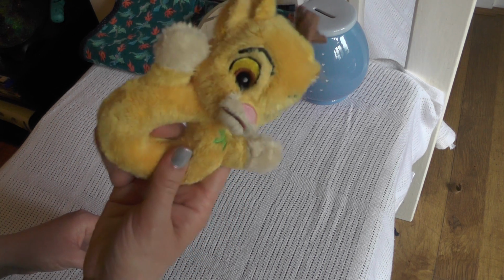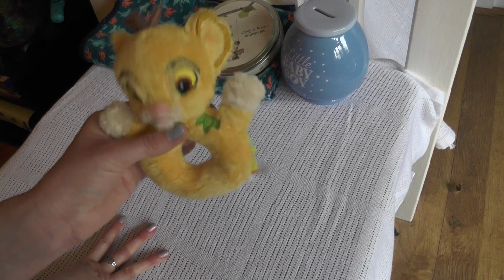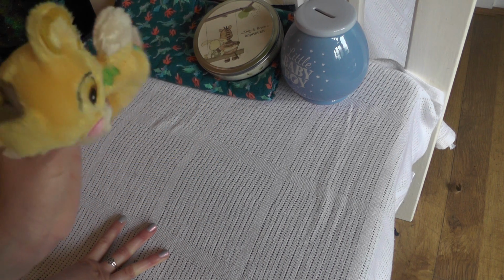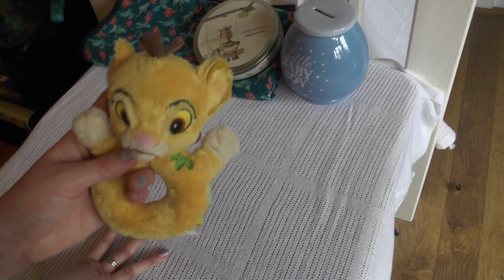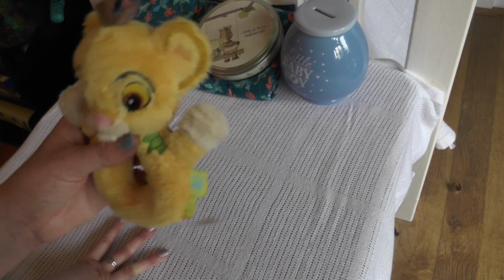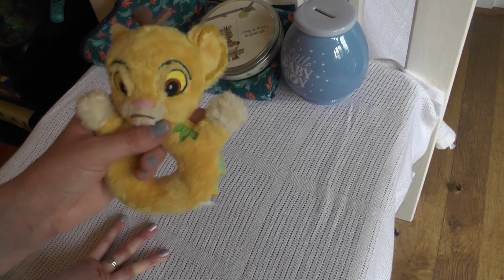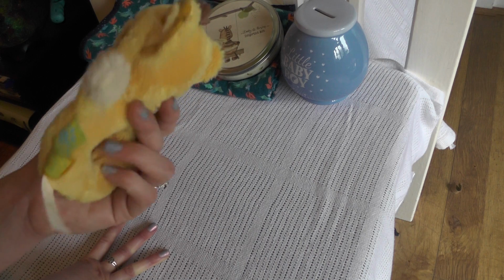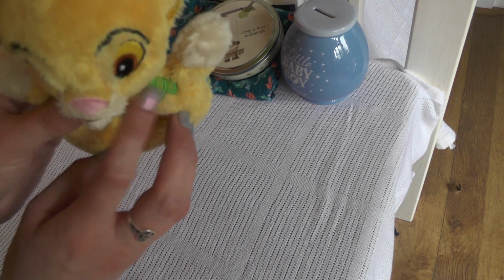So this fluffy little monster is Simba, and he does have a slight rattle to him as well. We are hoping to educate little one in the ways of Disney movies. So, again, another perfect little addition. And he even has a little leaf on the side, if you can see there.